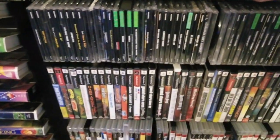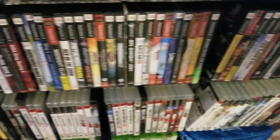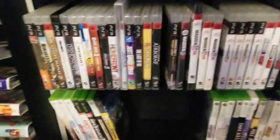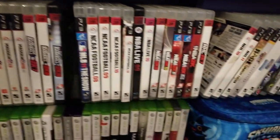I have my PlayStation 1 collection. PlayStation 2. And everything's alphabetized, so I can find stuff easy now. My PSP collection. My PS3 collection. And yes, I'm a sports nut. That's why you see all the Maddens and NCAAs and NBAs and MLB. I'm a sports nut. That's what I love.